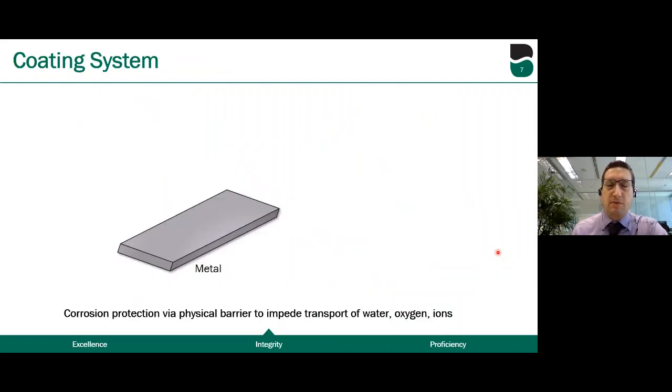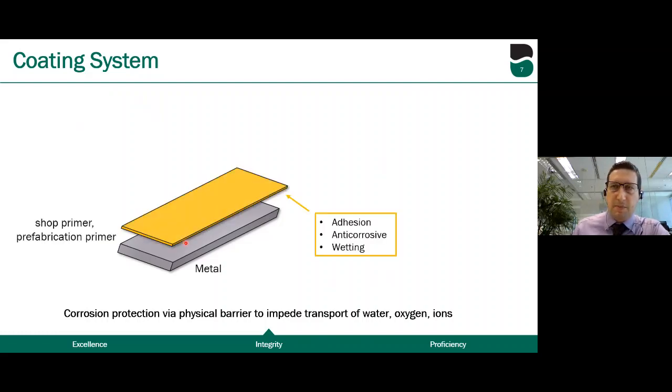So, as I said, in marine paint we usually talk about a coating system, not just a layer of paint, but multiple layers. So it's a multi-coat system. You will have first the metal, which is treated and clean, but I'm not going to talk about this in this seminar. There may or may not be a so-called shop primer, which is a very thin layer applied soon after the metal is prepared in yards. This helps with the corrosion protection of the underlying metal.